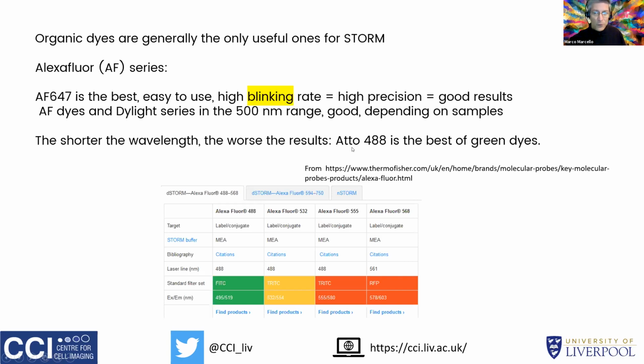So in the PALM world, ATTO 488 is the best of the green dyes, but you cannot rival what you can get as a resolution in nanometers with 647. And that's something really to take into account.